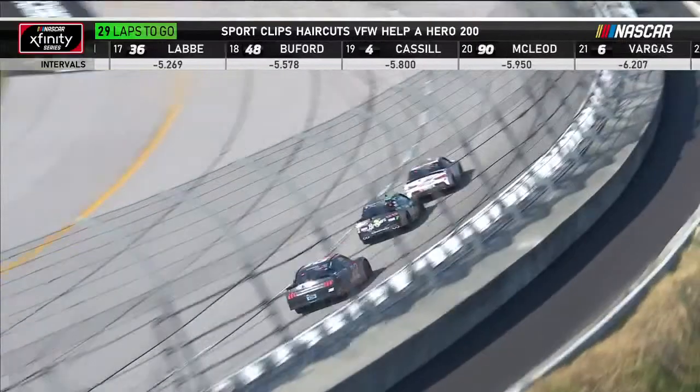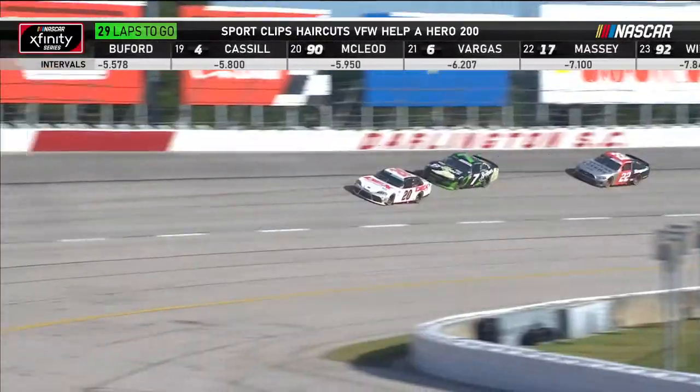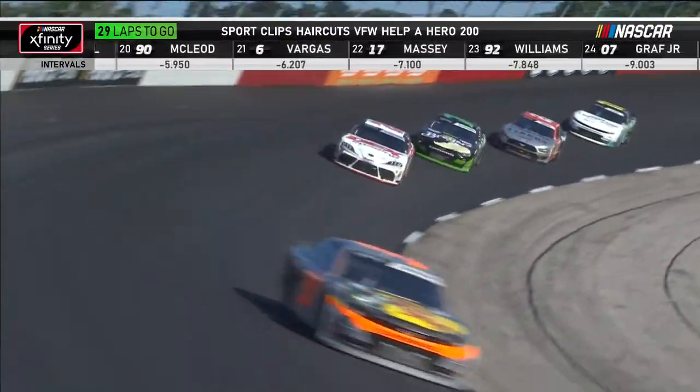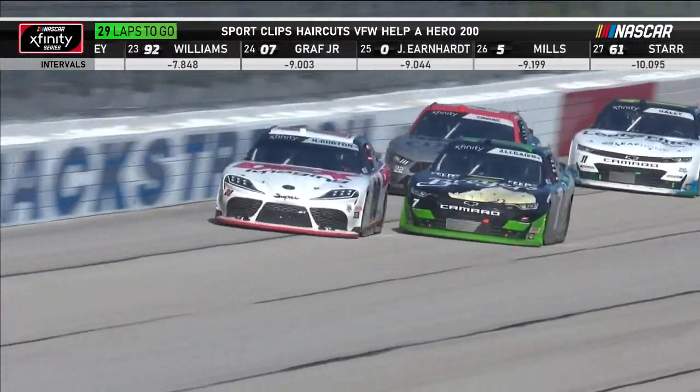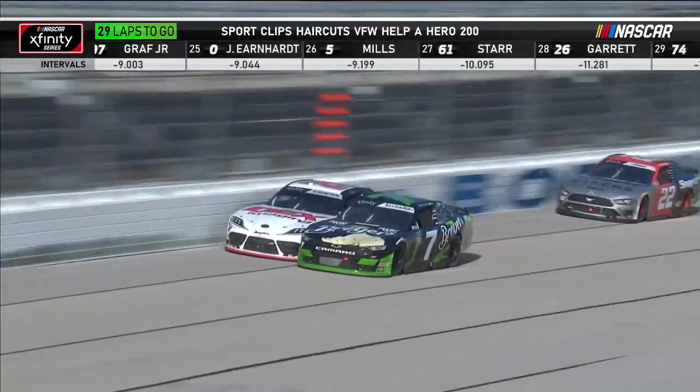And what Harrison needs to do right here, there you go. He's got to run lower. Like Allmendinger, you're giving Allgaier the bottom of the racetrack. That makes your car looser. That time Harrison ran lower to try to block a little bit, Dave. And the 7 of Allgaier now going to the bottom side.